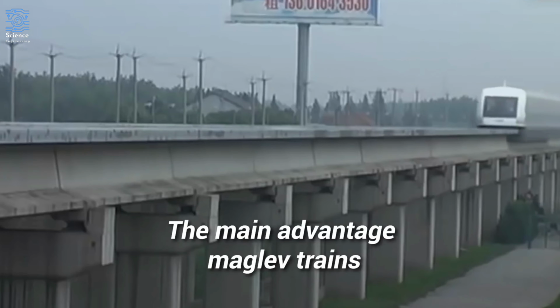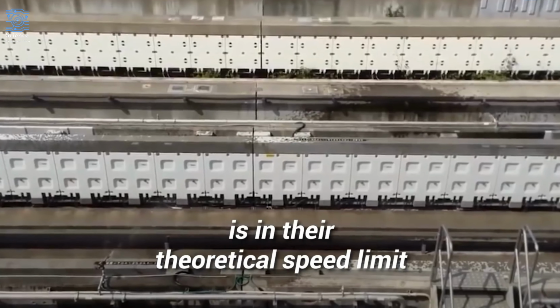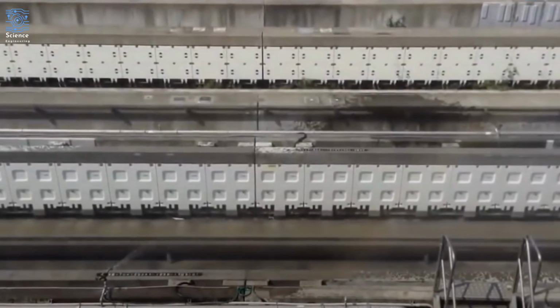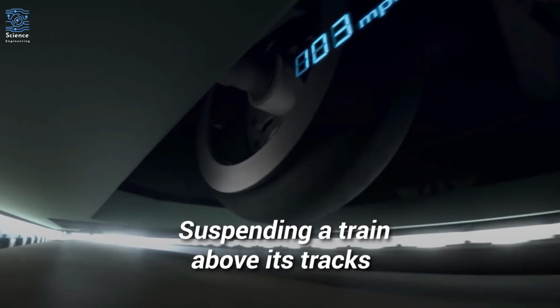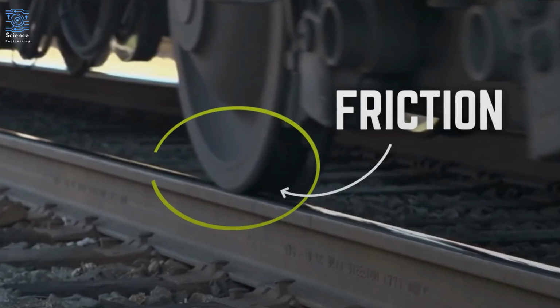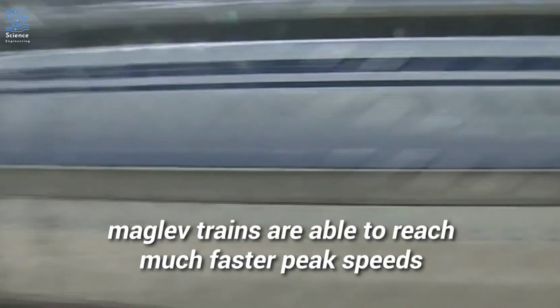The main advantage Maglev trains have over their traditional counterparts is in their theoretical speed limit. Suspending a train above its tracks eliminates one bottleneck for its speed: friction. With this limitation removed, Maglev trains are able to reach much faster peak speeds.